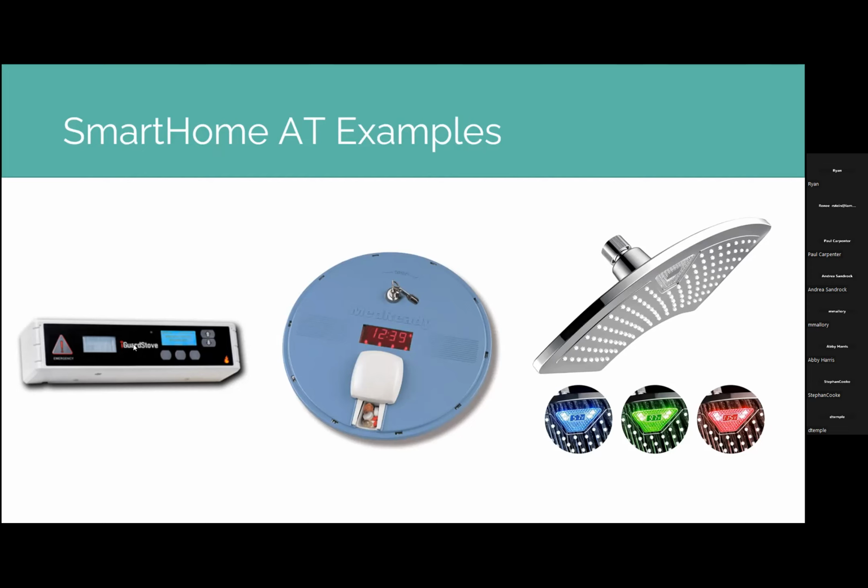So if we start here with these three items, these are all things that can be added to a home relatively inexpensively without connection to Wi-Fi or internet, without a subscription fee. They're things that you can just plug into your home and go. And while it might seem very simple, it can be hugely impactful on someone being more independent at home. So maybe the goal is cooking independently.